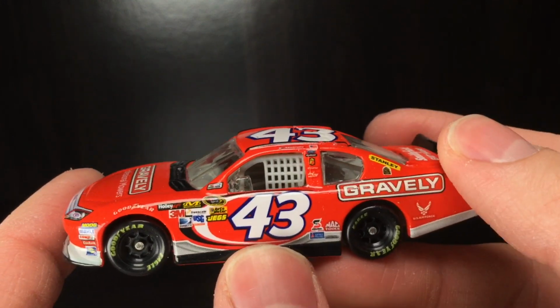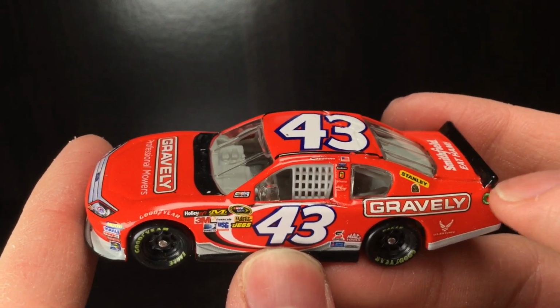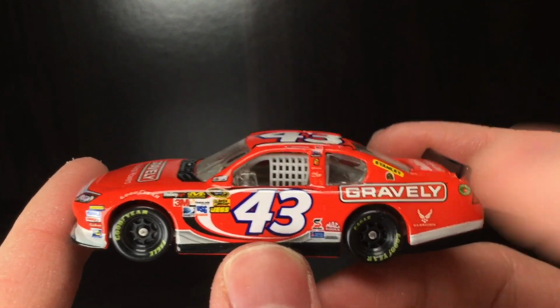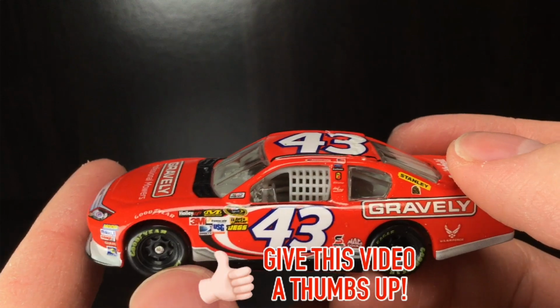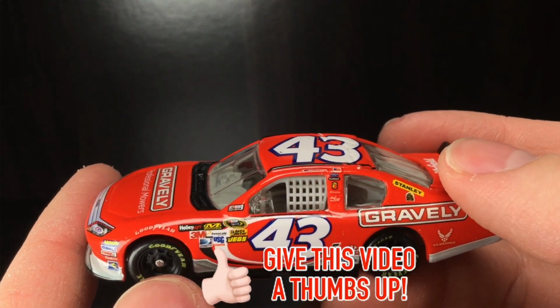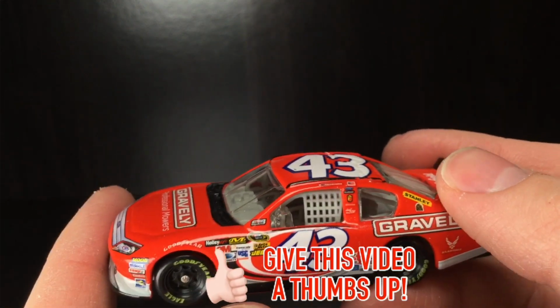Look, this is a really cool paint scheme, and I think this car ran at either Kansas or Pocono in 2012. Don't quote me on that. I think this paint scheme's also on NASCAR Inside Line. I'm gonna be honest with you.